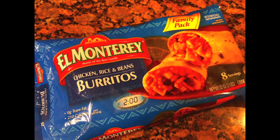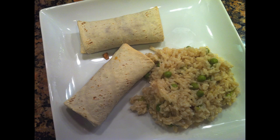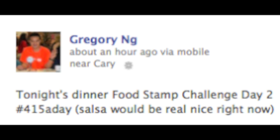El Monterey chicken and bean and rice burritos. I baked those in the oven because cooking the rice actually took close to an hour, so I had time to put them in the oven, and I felt I deserved it. I had a better experience cooking those in the oven for 30 minutes at 350 degrees Fahrenheit. Those were pretty decent. The rice was bland. I put on Facebook that I wanted a little bit of salsa. That would have been nice. What I ended up doing is squirting out the beans within the burrito and mixing that in with the rice, and it actually flavored it up quite a bit. So I was digging that.